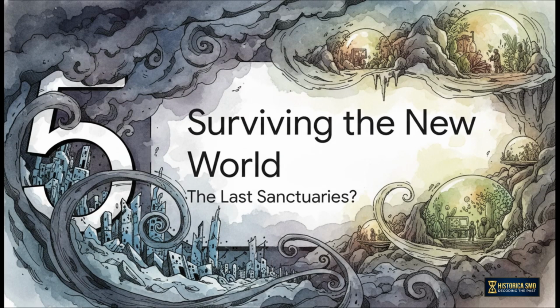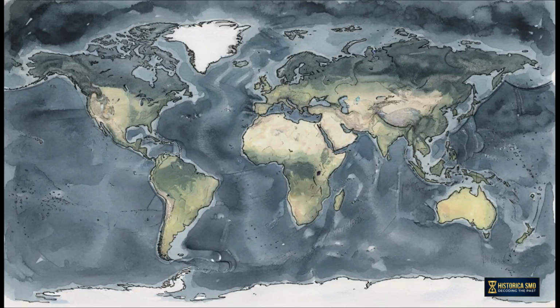So, after all of this, the blasts, the radiation, the freezing darkness, the big question is, could anyone anywhere actually survive and rebuild? Well, some research points to a few very isolated places that might have a fighting chance. Some studies suggest that a few remote island nations, mostly in the southern hemisphere, could be the most resilient. Places like Australia, New Zealand, and maybe Iceland could potentially produce enough of their own food to feed their people, since they'd be shielded from the absolute worst of the cold and fallout from the north.